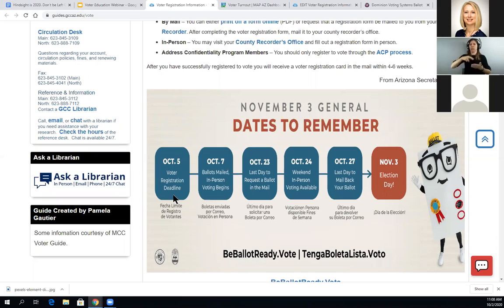So if you see anything on social media, you want to make sure that the information directly relates to Arizona. October 5th is our voter registration deadline. October 7th, they will start mailing out ballots, and we'll talk about how to get on a mail-in ballot system in just a minute. Your last day to request a ballot in the mail is going to be October 23rd, and then October 24th, there's weekend in-person voting available. The last day to mail your ballot back so that it gets there by election day is October 27th.